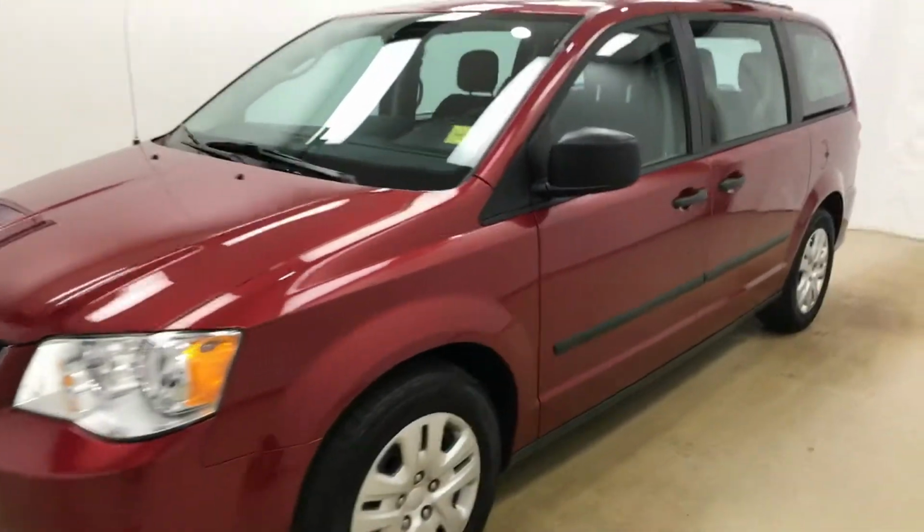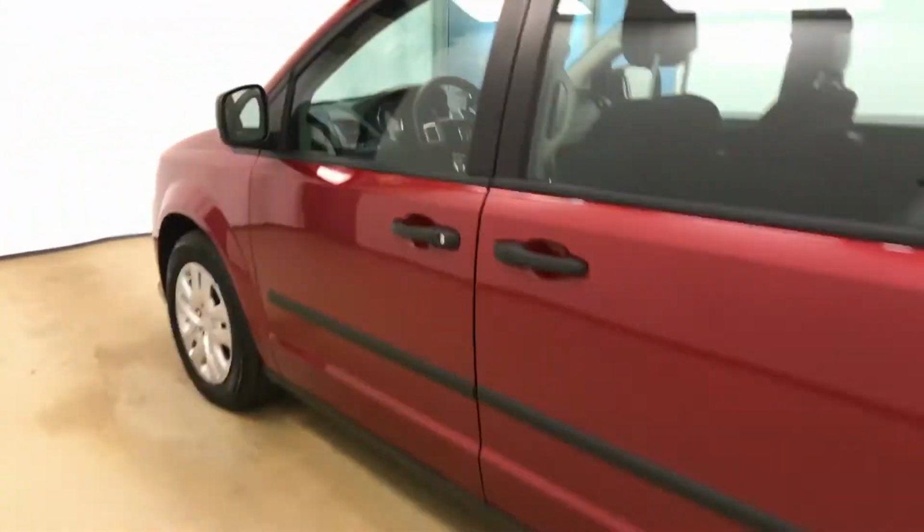Today we're viewing stock number 179699 on a 2016 Dodge Grand Caravan, and our exterior color is red.